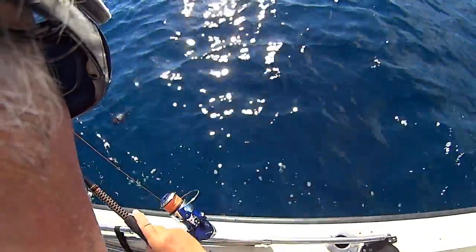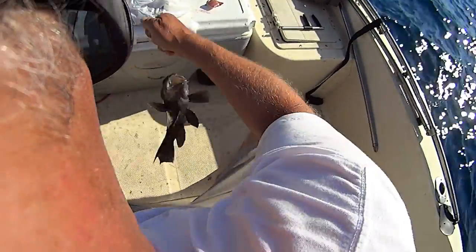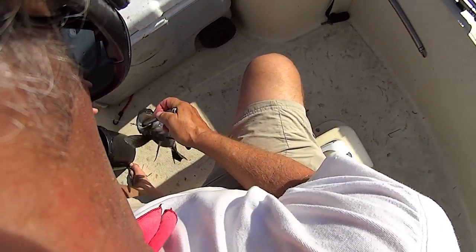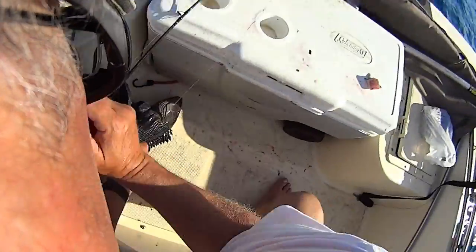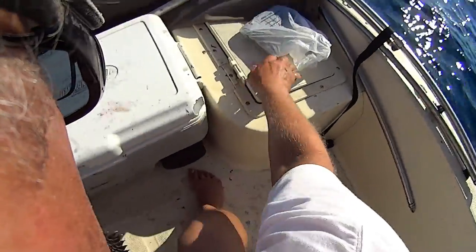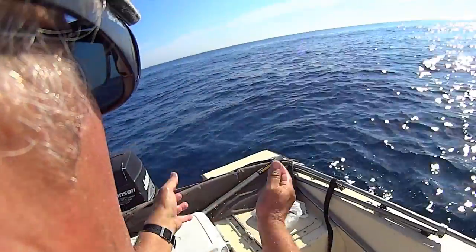Oh, this could be a keeper black sea bass. I think it is, because he's a biggie. He's a big boy. First one this year. He's going to make the grade easy. That's a size that's great to eat too. Put them gills in. Wow, he is 15. Thank you, Lord. Nice big black sea bass. Woo! Yeah!